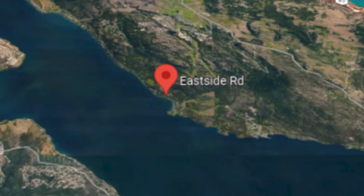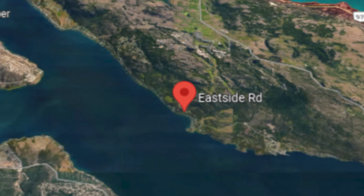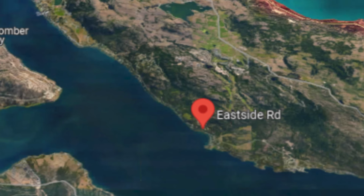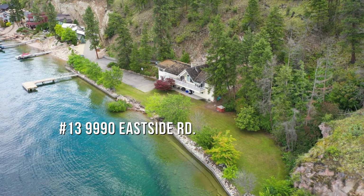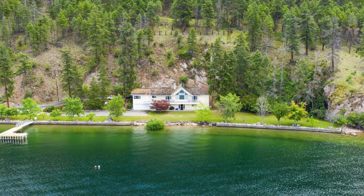We're going to start our tour today by starting at the very end of Eastside Road as far as we can possibly go, and then we're going to work our way on the east side of the lake as far as the houses for sale go closest to town. Let's start here at number 139990 Eastside Road. This is a repeat from last year and I think the year before as well.